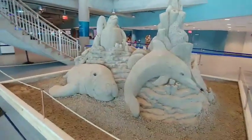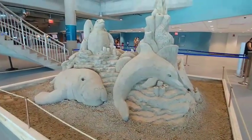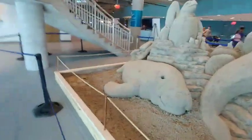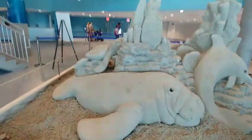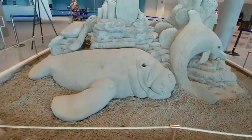This is a sand sculpture here inside the aquarium. So you've got the dolphin and the manatees. I haven't seen a manatee in the wild yet, so that's one of my goals. And of course the turtles. We're going to see a bunch of turtles today too.